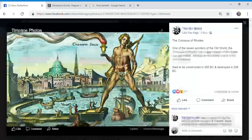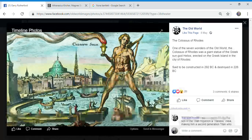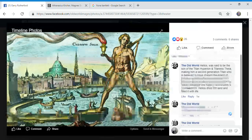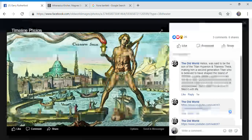The Colossus of Rhodes, one of the seven wonders of the old world. The Colossus of Rhodes was a giant statue of the Greek sun god Helios, erected in the city of Rhodes on the Greek island. Said to be constructed in 292 BC and destroyed in 226 BC, so they say. Martin would be screaming at us. No.